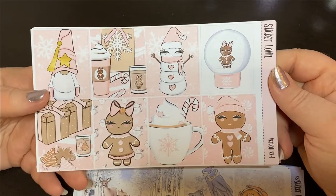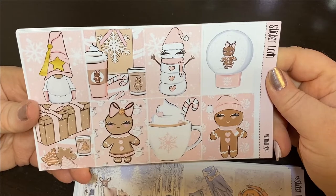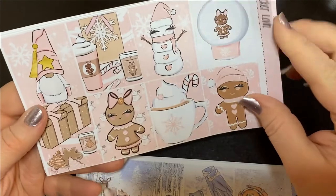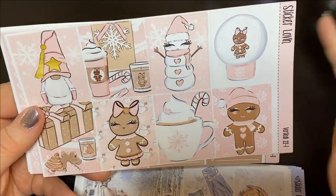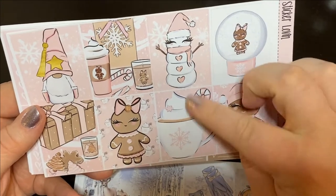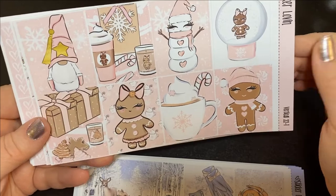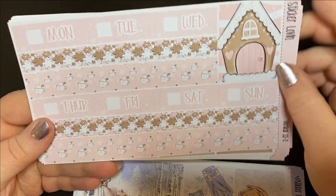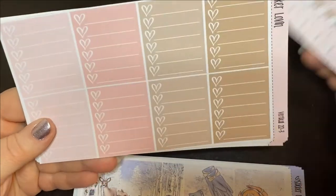I might have to use this in winter. I don't think I can wait till Christmas next year. I hope it's not too Christmassy. I can't even really remember, but it's just so stinking cute. Look how this chubby little snow girl, this chubby peppermint candy cane, you guys, it's so stinking cute. I'm pretty sure I'm gonna have to use this in winter this year.